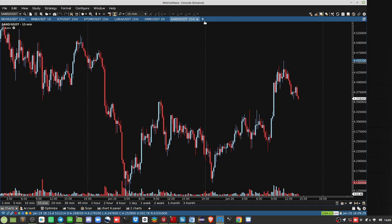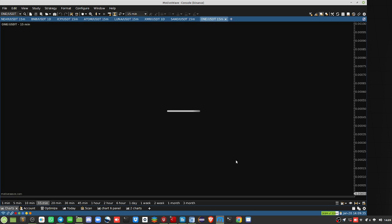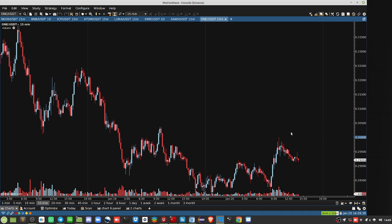Another one that showed some performance is Harmony, or One. This one's another coin that's been performing pretty good. You can see there a little bit, not much there. Here we are 8:15, the coin was around 28 cents all the way up to 30 cents. That's a 10% move. And again, these are really tough to capture.